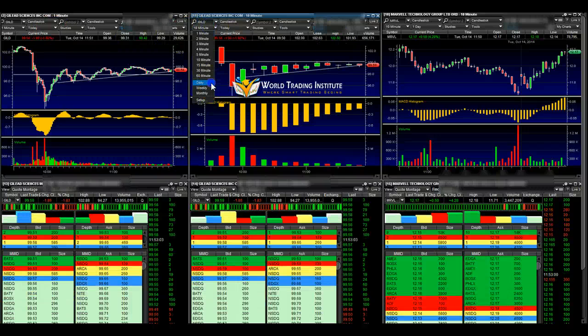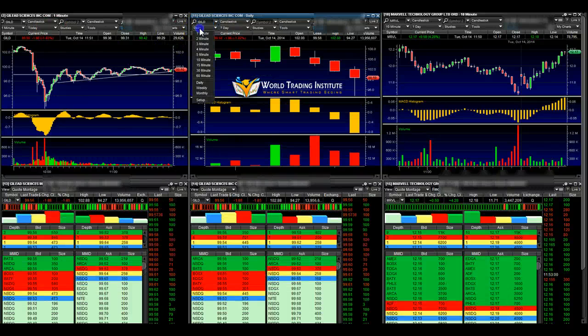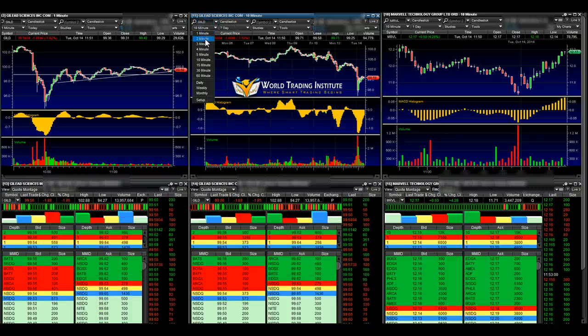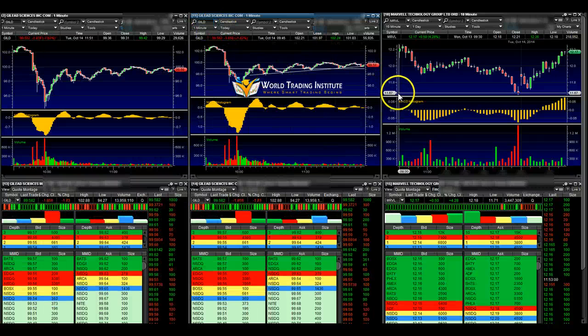Let's go into the daily. This is what Gilead looks like. It covered about two-thirds of its losses since the open, and this is where it's trading right now. Okay, so it's something to look for.